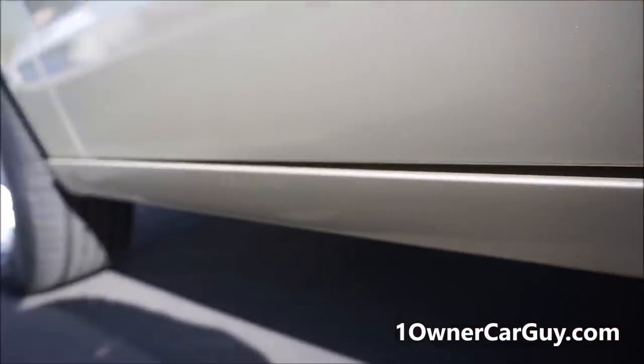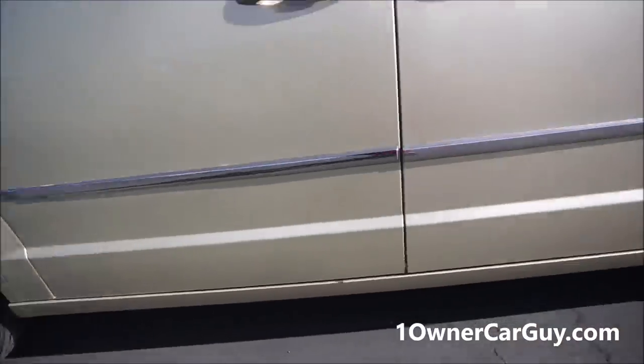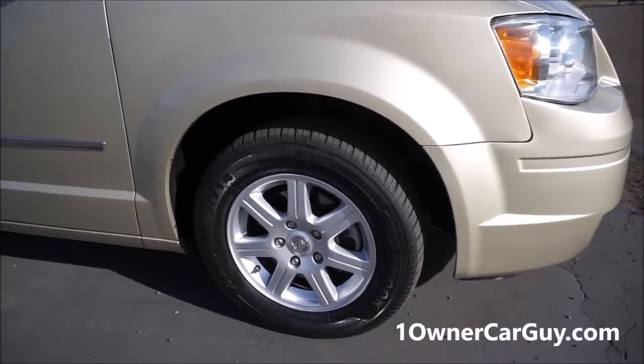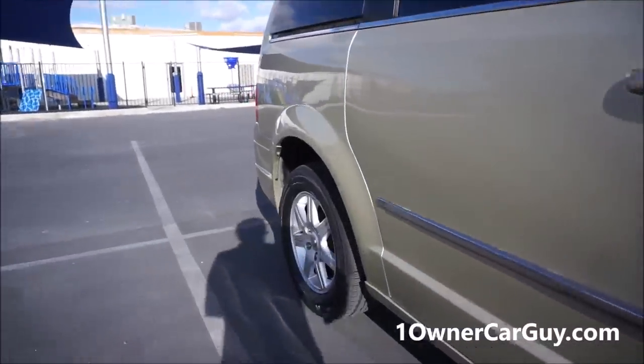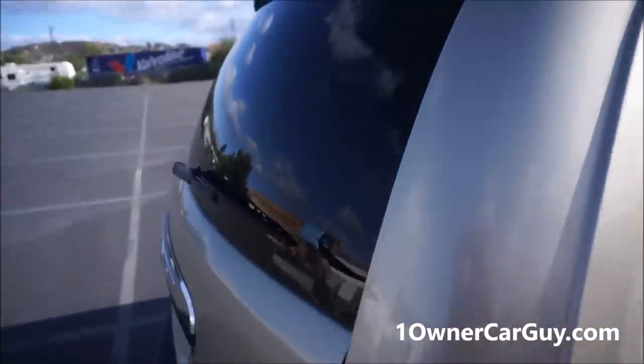So, maintenance, maintenance, maintenance. Kumho Solus on the back, and Hankook Radial H714s on the front. These look a bit newer. Looks like he traded these out more recently than he traded the backs, but I'm not sure. Somebody that was trading them in sets. Definitely knows their vehicle maintenance and such.